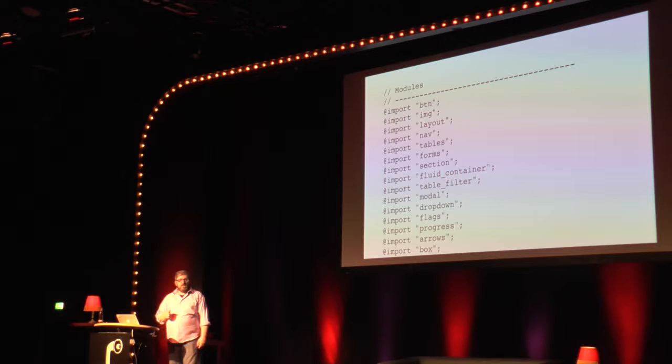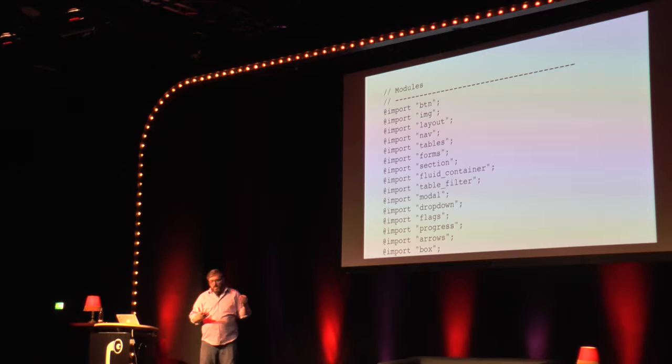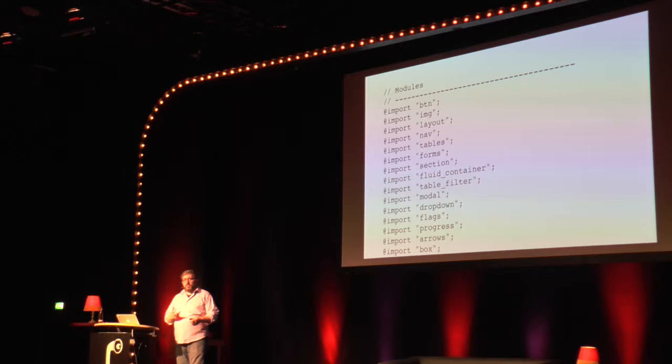This is what the Shopify CSS looks like today. It is a bunch of modules. We have managed to break things down in a way that actually makes sense and make it easier for a growing company to work on this project.